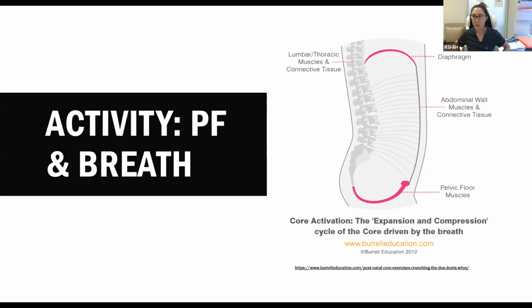And exhale, release. You may feel a little bit of movement, like the tailbone opening up a little bit, the two sits bones expanding a little bit. So that's your pelvic floor moving with your diaphragm. Inhale again here through the nose. And exhale through the mouth.